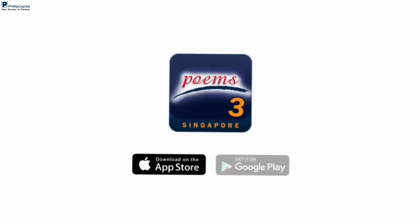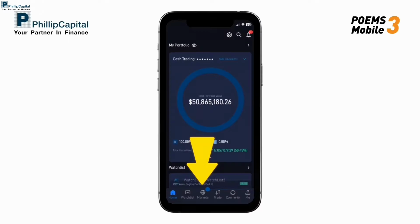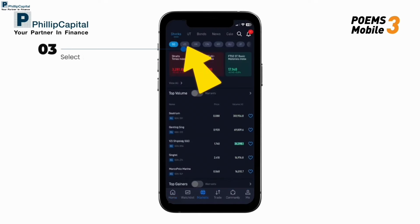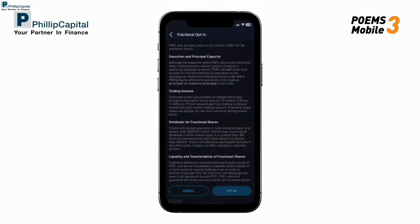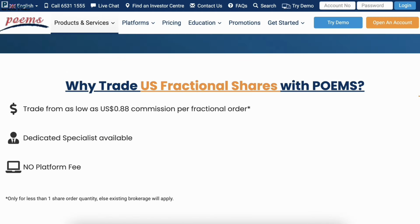To enable this feature, go to your Poem's Mobile Tree app, click on Markets, then Stocks, then US. Click on the Fractional Shares icon and opt in. Review the risk disclosure and you're now good to go. With a Poem's account, you can trade US fractional shares from as low as 88 US cents commission per fractional order with 0 platform fees and no hidden charges.